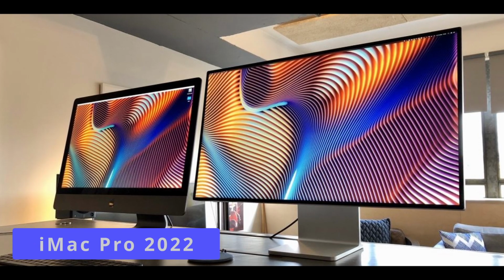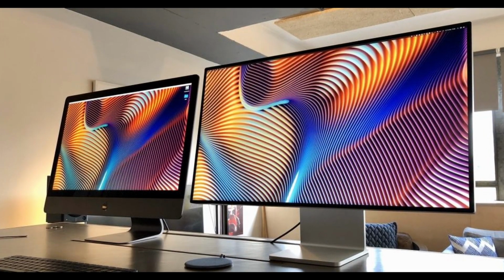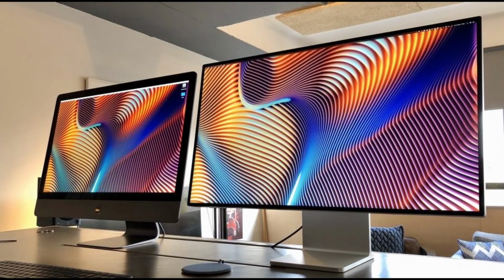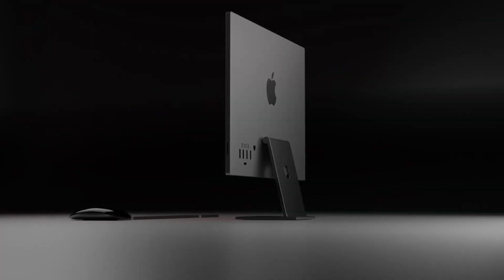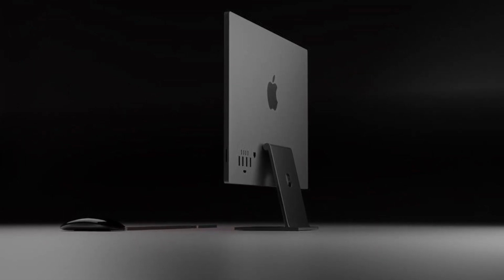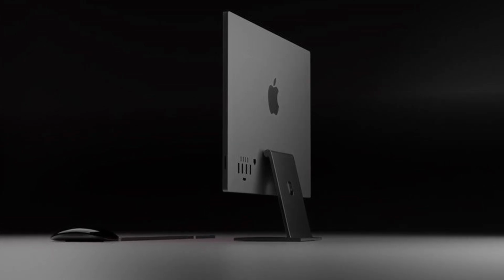The first gadget on the list is the 2022 iMac Pro. Apple is working on a redesigned version of the larger screen iMac which could reintroduce the iMac Pro, named to distinguish it from the 24-inch iMac released in 2021. The larger iMac is expected to arrive in the first half of 2022 with an updated design, M1 Pro and Max chips, and a mini LED display.